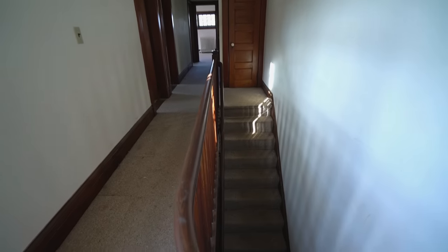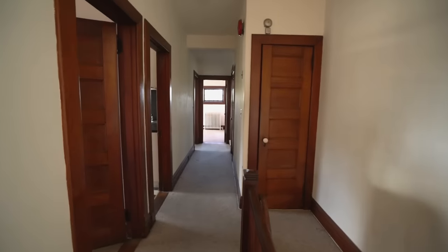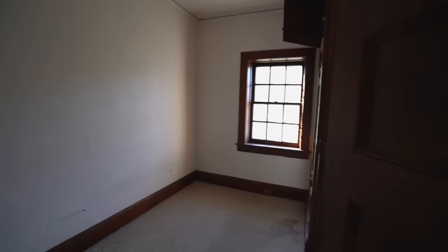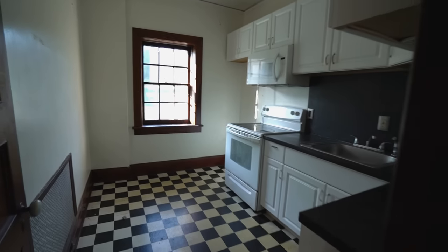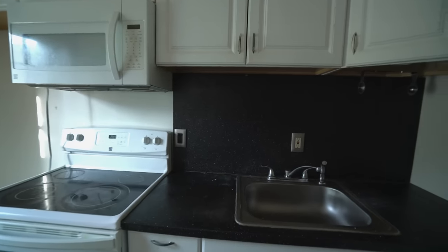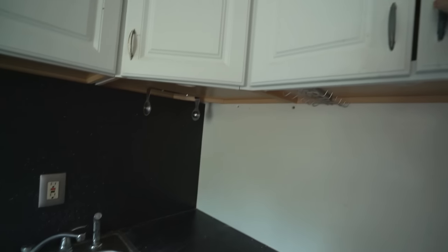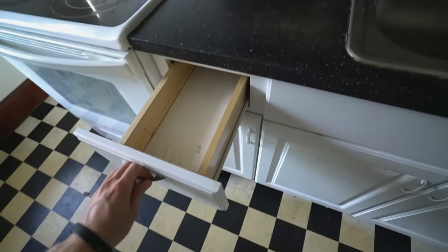Oh, nice. So we have a separate staircase. This probably was for servants. So if servants were living in the home, they had their own way down, private area. Let's see what they're working with over here. Yeah, basic rooms, small rooms. Probably a group kitchen. Everyone could get down and make everything they want. Nothing left behind, it seems.